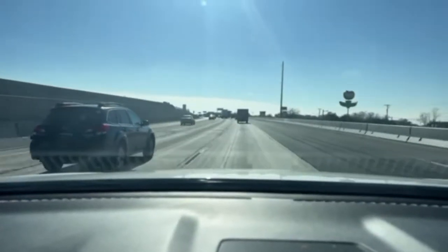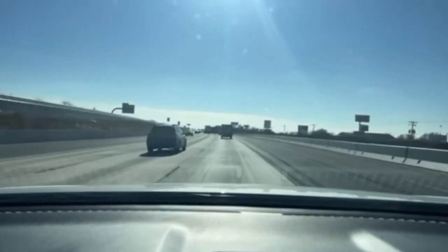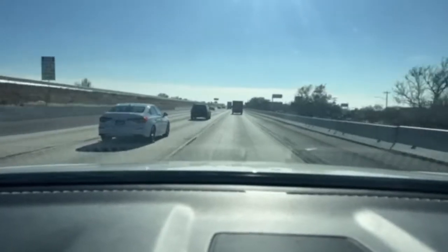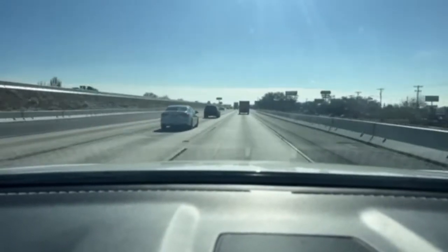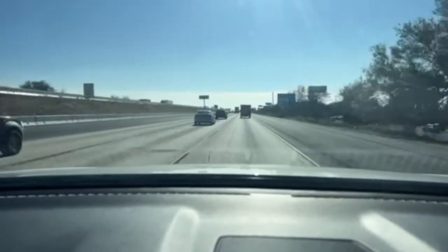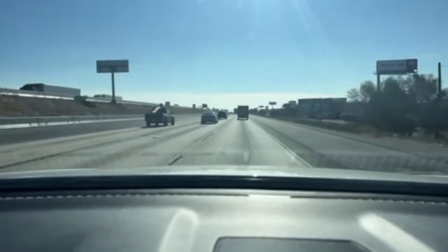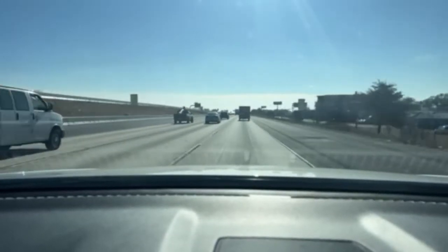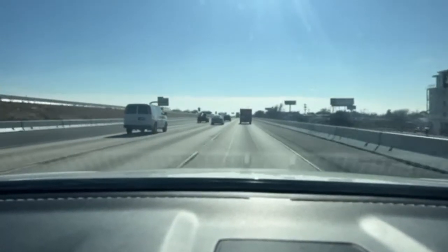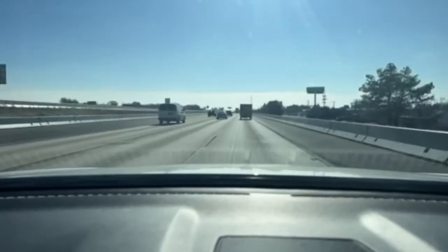Now we're driving at 65 miles per hour here, because the speed limit here is 65 miles. The highway is 65 miles here. Nice and smooth, just cruising.